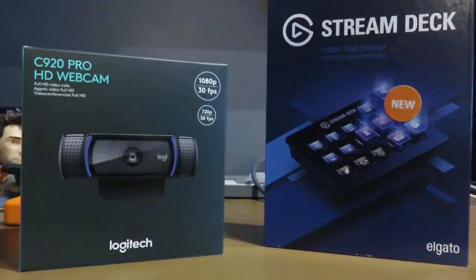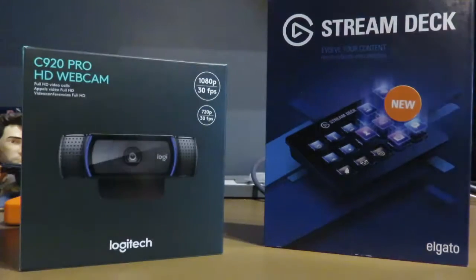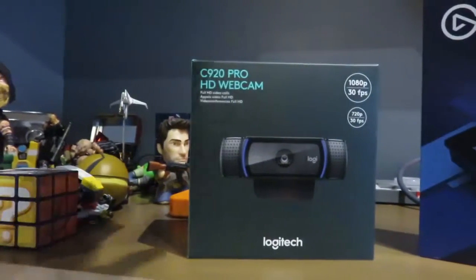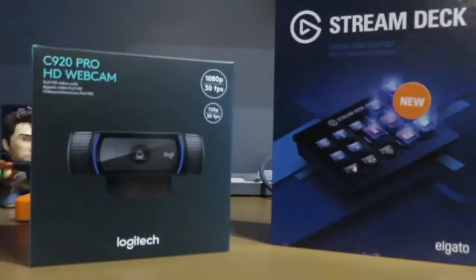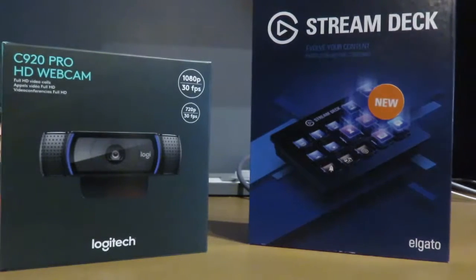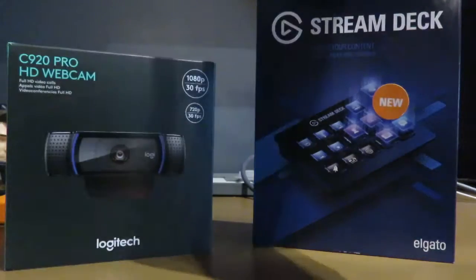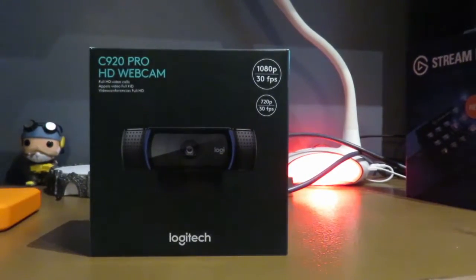Now let's start. Well, now, we're on the stream deck! And the C920 Pro HD webcam from Logitech. Well, this is from Logitech. This is from Elgato. Very opposite sides of the universe. So let's get started. Let's start with the thing that gets used the most. Well, will be. The Logitech C920 Pro HD webcam.